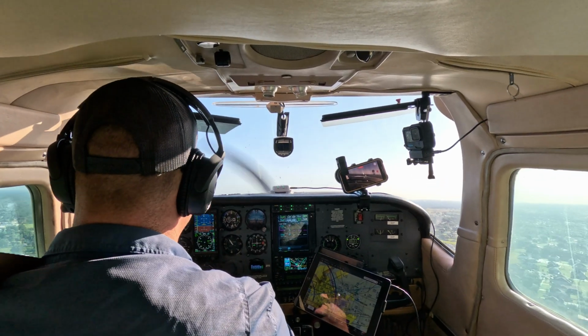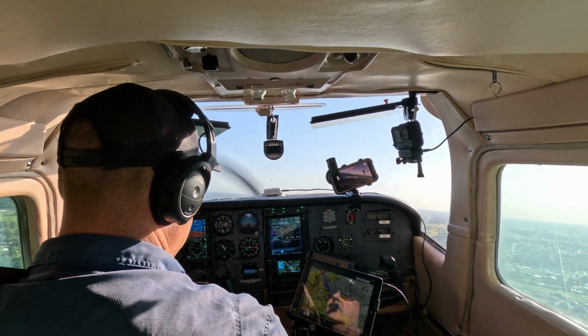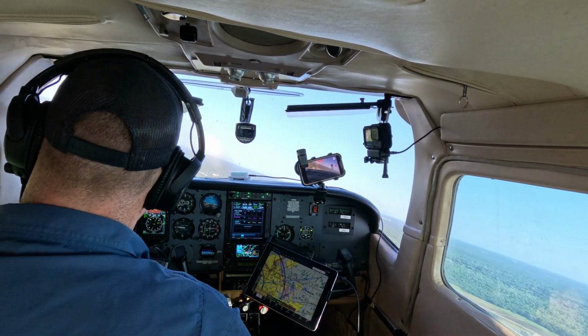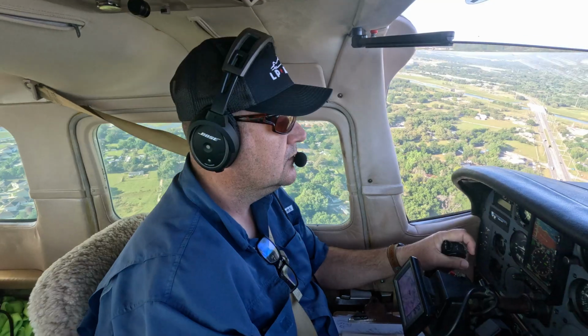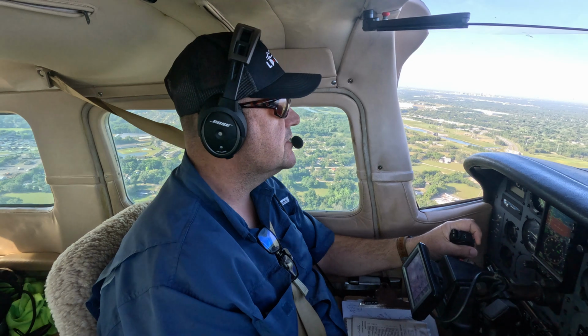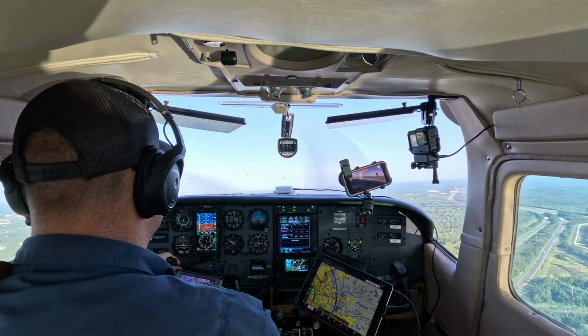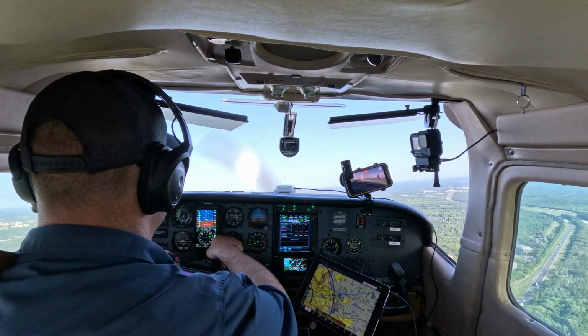Executive traffic, Centurion 604 and the members turning left crosswind runway 5, Executive. Tampa Exec 24752, we are final runway 5. Executive traffic, Centurion 604 and the members departing the pattern to the northwest. Tampa Exec, Cessna 480 is on the departure leg, runway 5.